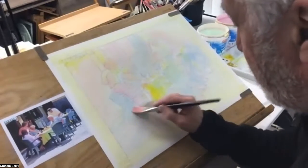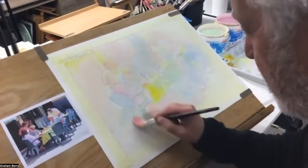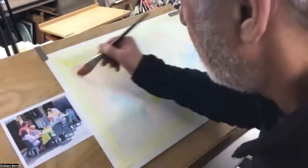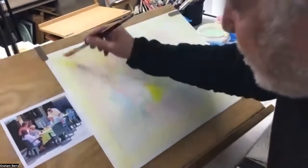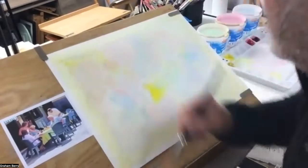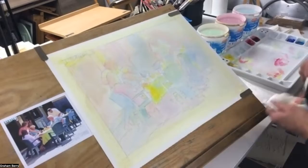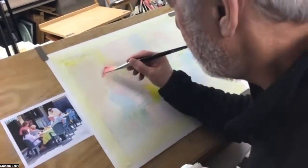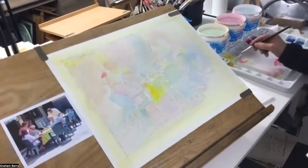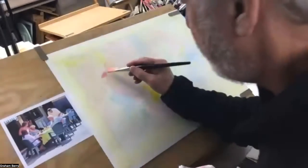That's about it for this first wash. The paper is now drying, so that's about as much as we do on the first wash. I'm just tempted to add a little bit more red on that lady's top there. Yeah, we've had 15 minutes now.